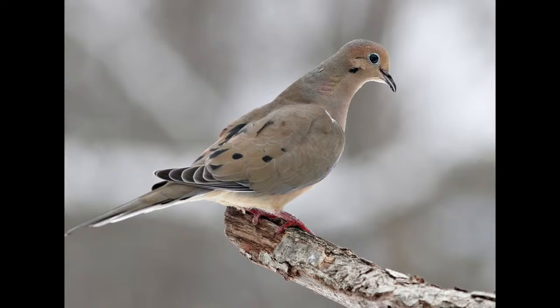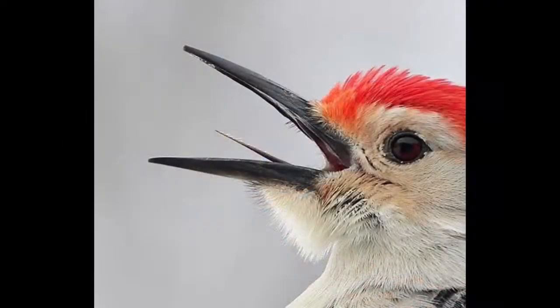And what are we looking at now? We are now looking at what is called the male red-bellied woodpecker. Look at that thing. And the detail that he got using a telescope, look at the tongue. You can see the little barbs on the tongue that the bird uses to capture insects with. Just an amazingly sharp, crisp photo.